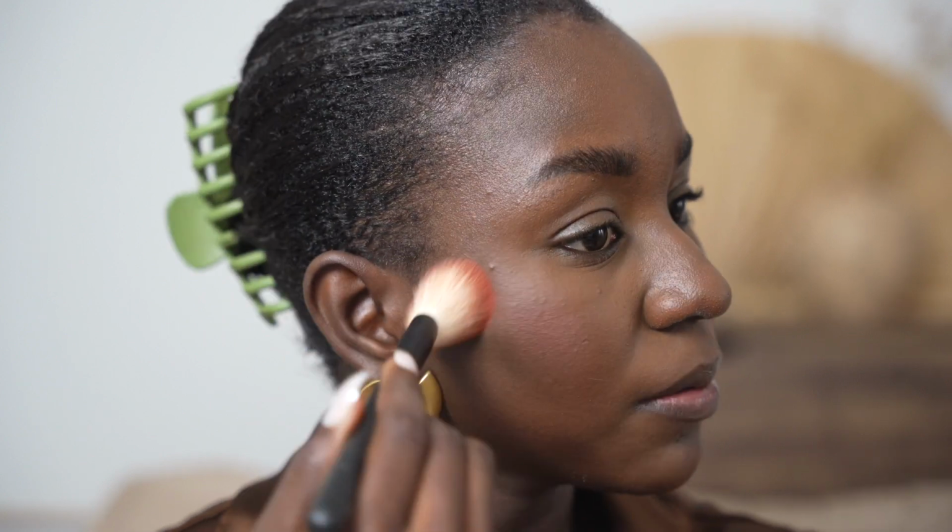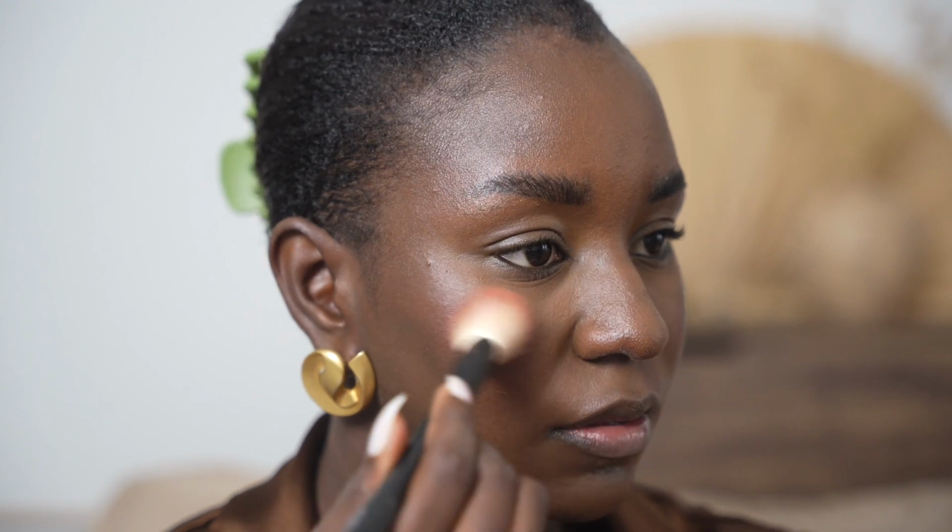I'm gonna set the e.l.f. blush with that brown shade I just pointed out to you. Ooh. That's very pigmented, so I'm just gonna tap. It has more red in it than I would like, but I think it will work.